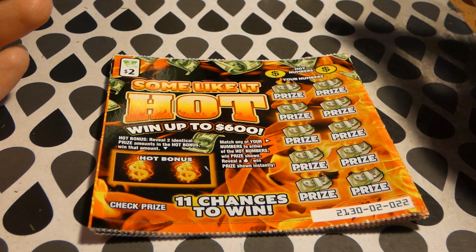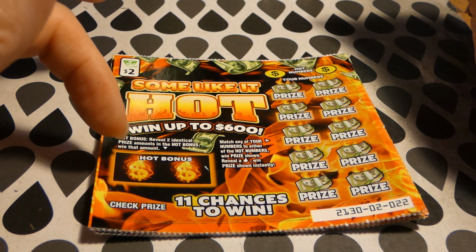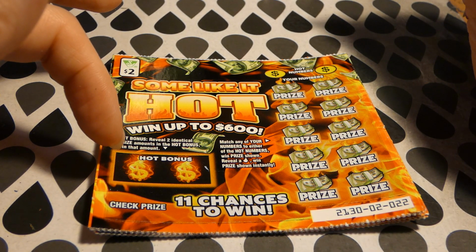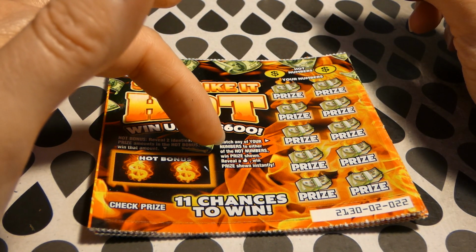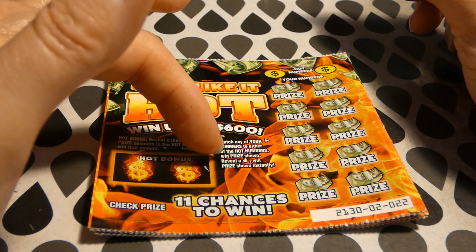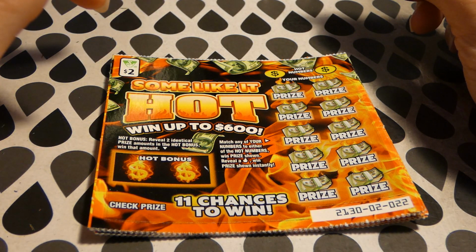For $14 spent. So over here you've got the hot bonus, 2 identical prize amounts in the hot bonus wins that amount. Over here you're looking to match any of your numbers to either of the hot numbers to win the prize shown. A flame wins that prize instantly.